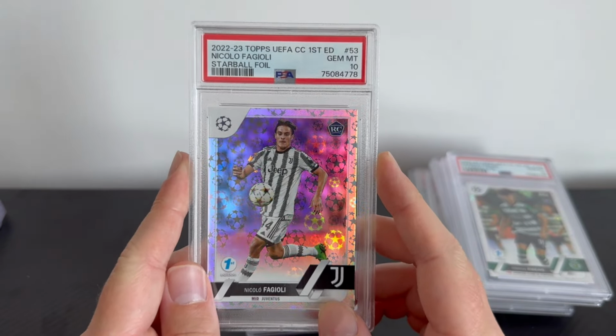First edition as well, which makes him a little bit more valuable. We've then got a Griezmann from 2018 Donruss, and a Ronaldo from 2017 Donruss graded a 7. He was my first PSA slab. I just wanted to see what one looked like. I would never buy a 7 these days unless it's ultra vintage, so that explains why we have a 7 there.